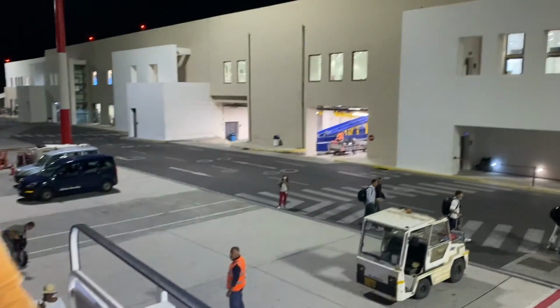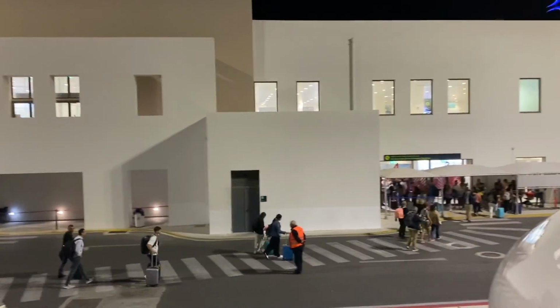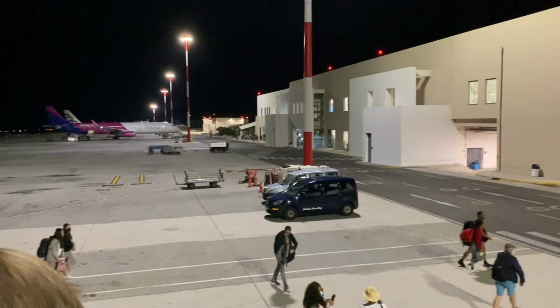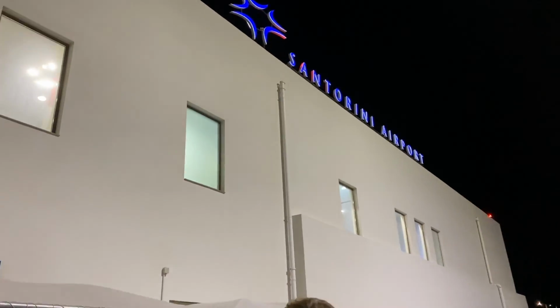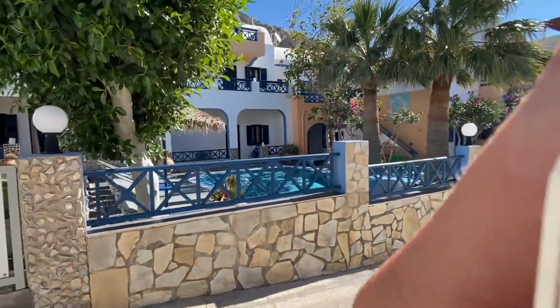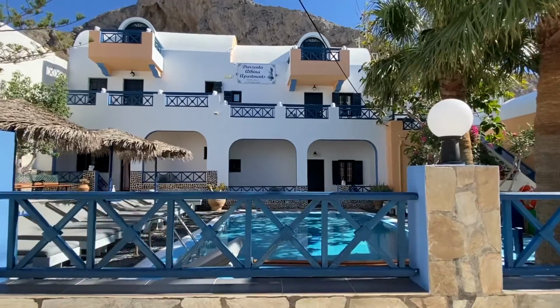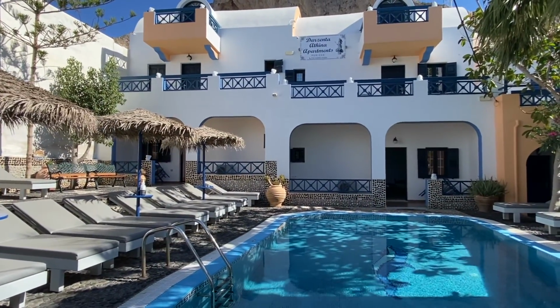Actually chilly. Welcome to the world of clay buildings. Santorini. So guys, we arrived in the middle of the night last night, but this is our beautiful apartment stay in Santorini.